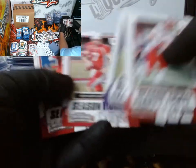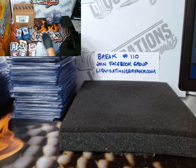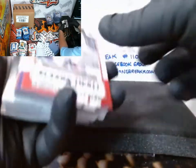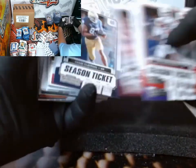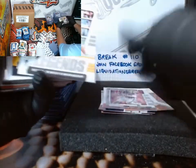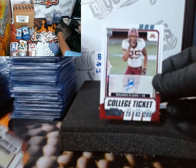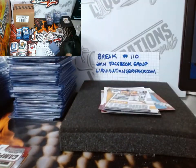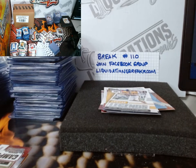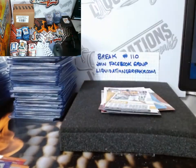Cut Cooks. Yeah, I'm pretty sure we had a Pitts yesterday. Benjamin St. Just. I know we've had at least a couple of him tonight. And a Juju campus ticket.